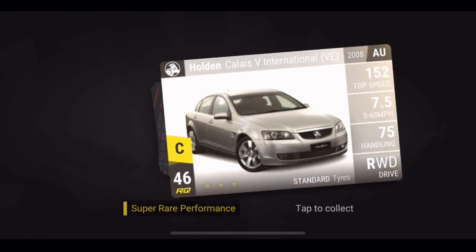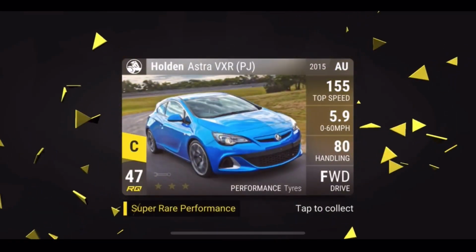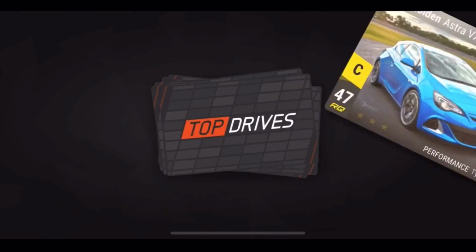I'm not sure if any will be meta changing, but there are going to be some interesting ones. Holden Astra VXR, this one's definitely medium ground clearance, I'd have to guess. 5.9, 80, that's going to max out at 89 in like 4.9, maybe 4.8, something like that, I'd guess. I don't know. But pretty solid stats for it being medium ground clearance is what I'm assuming. So looks like one you definitely want to keep.